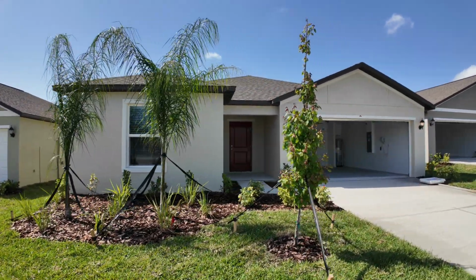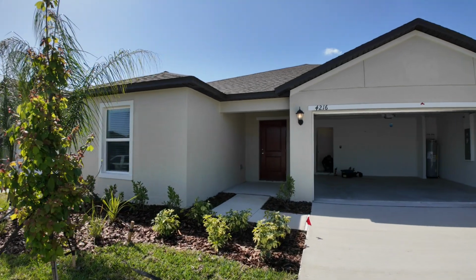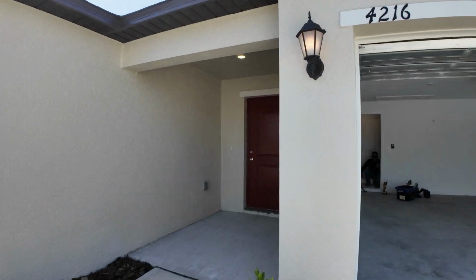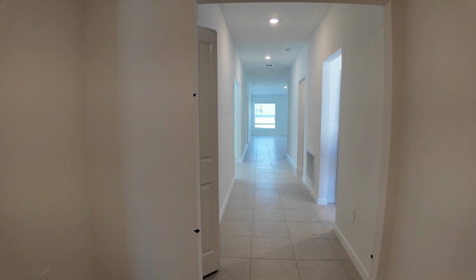Moving on over here, there was some construction going on in this home still. This is the Lennar Homes. This is the Dawn floor plan. It is a 4-bedroom, 3-bath, 2-car garage, 2,175 square feet. And I'm going to kind of go through here.